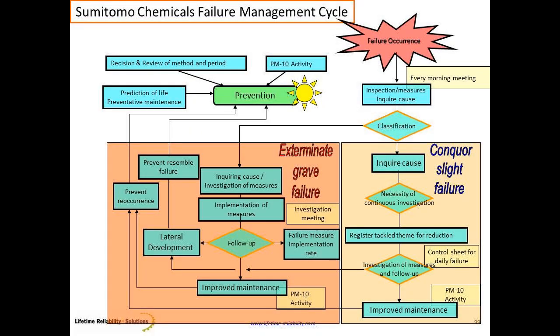This slide is not actually mine. It comes from Sumitomo Chemicals in Japan, and I got this back in my visit in 2004. I asked the guys in the maintenance group there in that company to say, well, can you describe to me the way you handle problems in your business? I've got a couple of slides, and this is the first one. The second one will be coming up next.